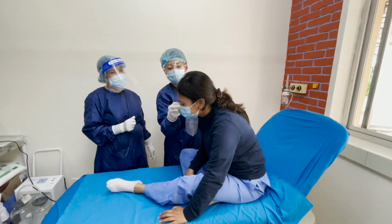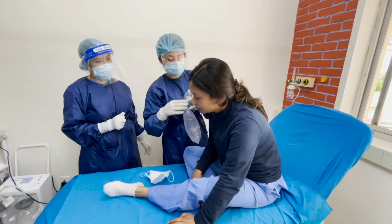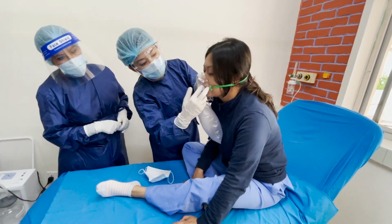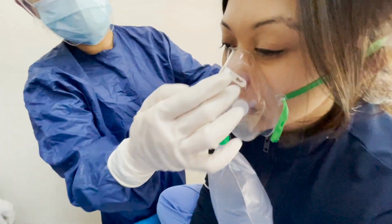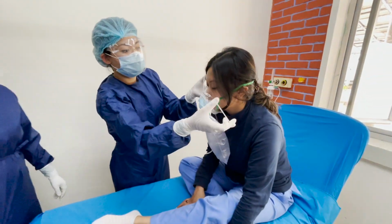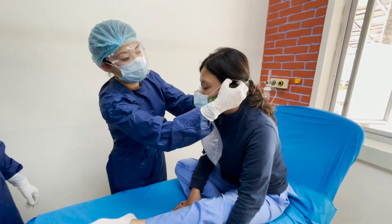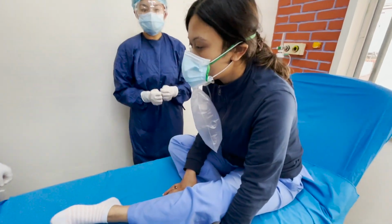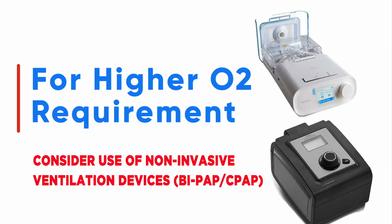Also, an elastic band can be used to attach the mask to the back of the head. The non-rebreather mask has a one-way valve that prevents rebreathing of expired air, and a surgical mask should be placed above it. A note of caution during scarcity of oxygen is that since a higher flow rate is needed in non-rebreather masks, consider quick escalation to the use of non-invasive ventilation devices like BiPAP or CPAP machines if available, as this may help save oxygen and save more lives.